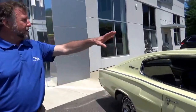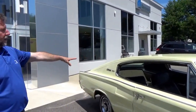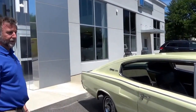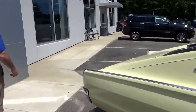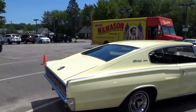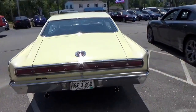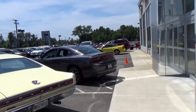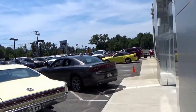The fastback roof, of course, is very typical Charger. Hard top configuration, just a really cool swept back look with all the windows rolled down. Spinner hubcaps. Charger had the tail lights that went from side to side, which was kind of a unique tail light arrangement back in the day. In fact, they carried that through even 50 years later with the side to side tail light arrangement.